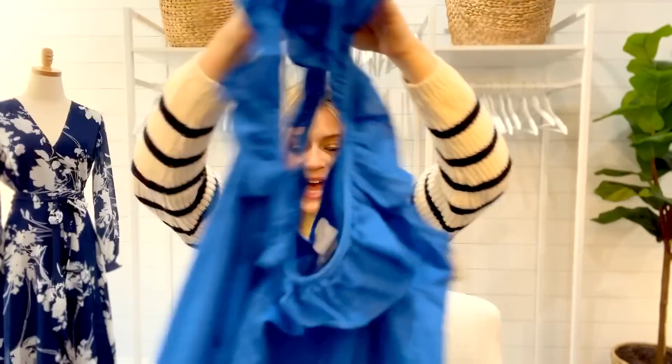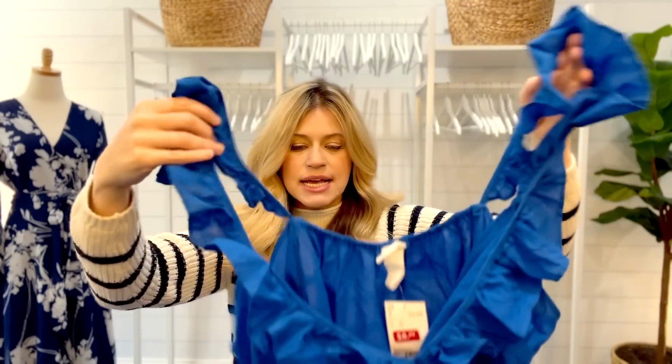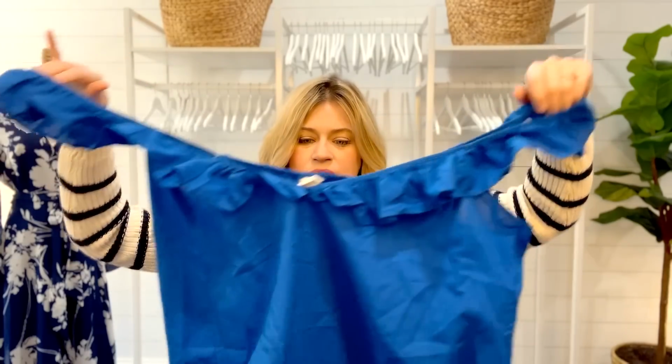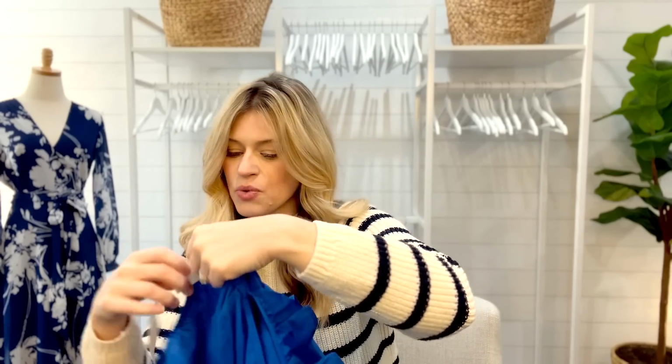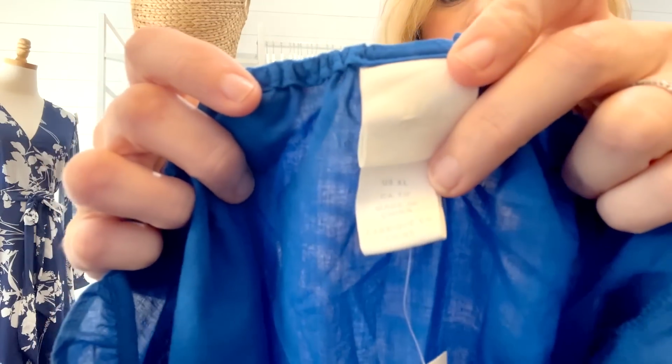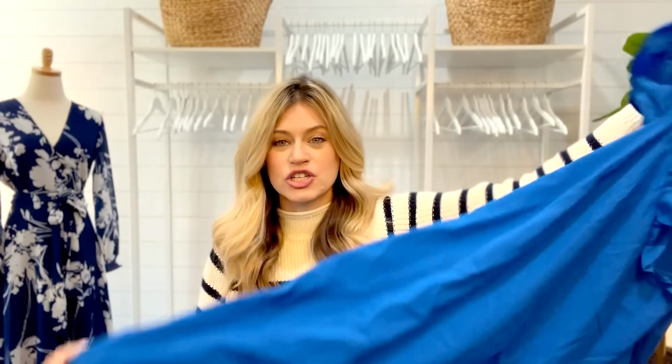All right, so this next dress is really pretty. This one is an H&M dress. It's just kind of like a maxi length. It's got these really cute ruffle straps and neckline. This one was new with tags, and this one was a size extra large. Okay, so this one I paid $649 for. So funny enough, I've actually sold this exact dress before. I mean, same color, same exact dress.